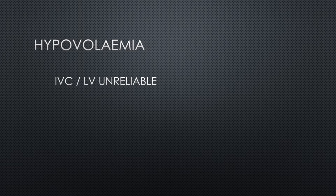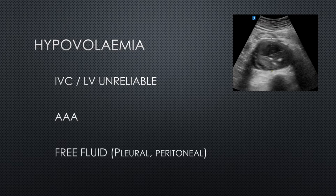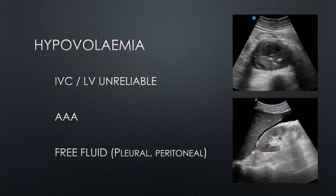However, we can look for underlying causes of potential hypovolemia. So we can look for a AAA. Now, obviously the patient's going to be bouncing around with the chest compressions. However, you should still be able to identify a AAA. And similarly with free fluid, if there's enough free fluid that it's caused the patient to arrest, it will probably be quite obvious. And so even with a moving patient, you should be able to identify this during chest compressions.